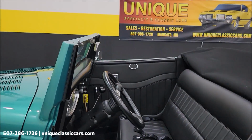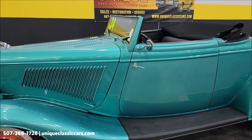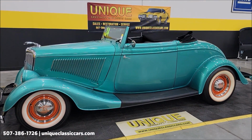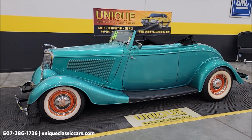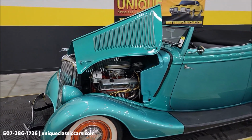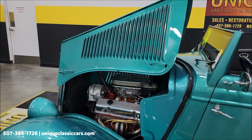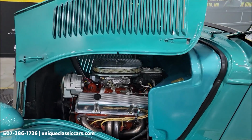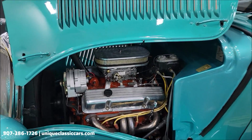All right, I tell you what, let me go ahead and pause this a second. I want to get the hood open. I also want to show you that rumble seat, and we're also going to put the top up so we can check out the condition of the top before we take this for a drive. All right, got the hood open. Something I wanted to mention earlier too, if you look at the underside pics, it does have adjustable coilovers up front. Under the engine bay, you're going to notice headers, Holley 4-barrel. There's that small block.